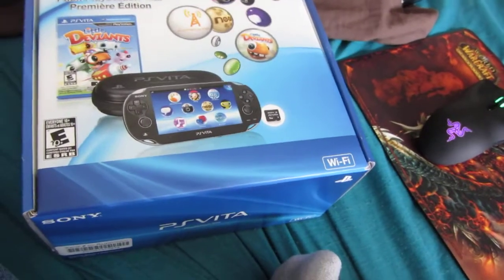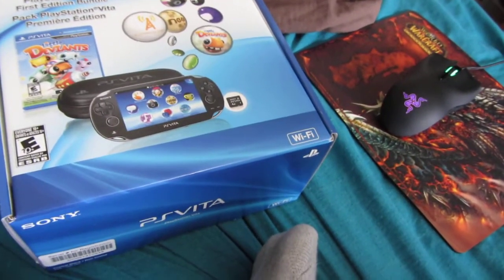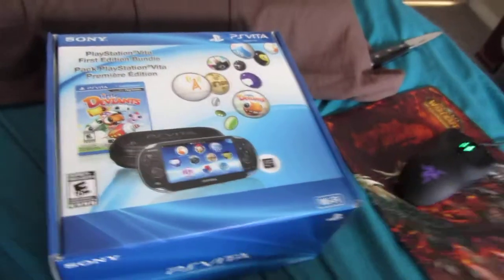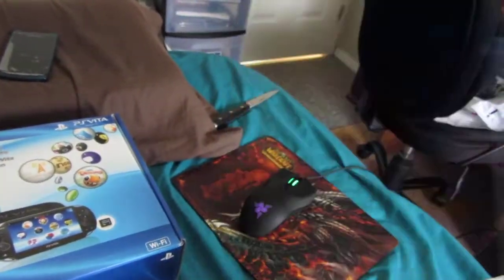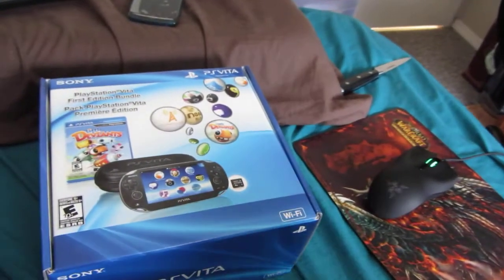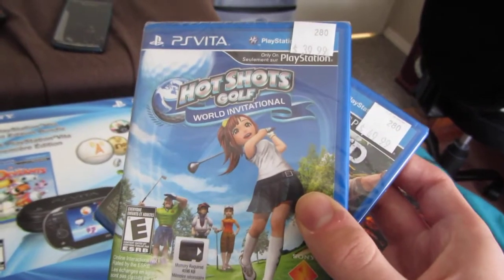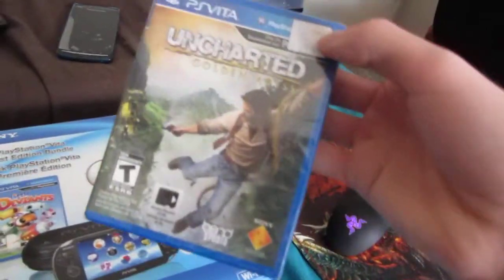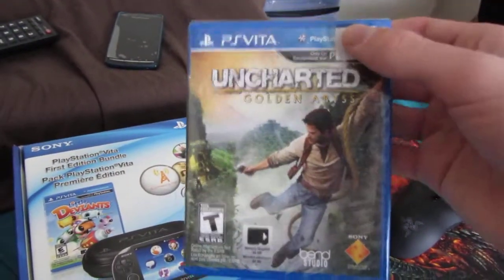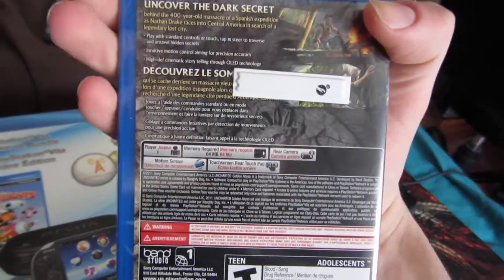Considering it wasn't that bad of a deal, I of course had to pick up a couple other games here. I picked up Dungeon Hunter. I don't know what that's going to be like. I heard the other Dungeon Hunter games were alright. I just kind of got it because I wanted a couple other games. Hot Shots Golf: World Invitational. And Uncharted: Golden Abyss.